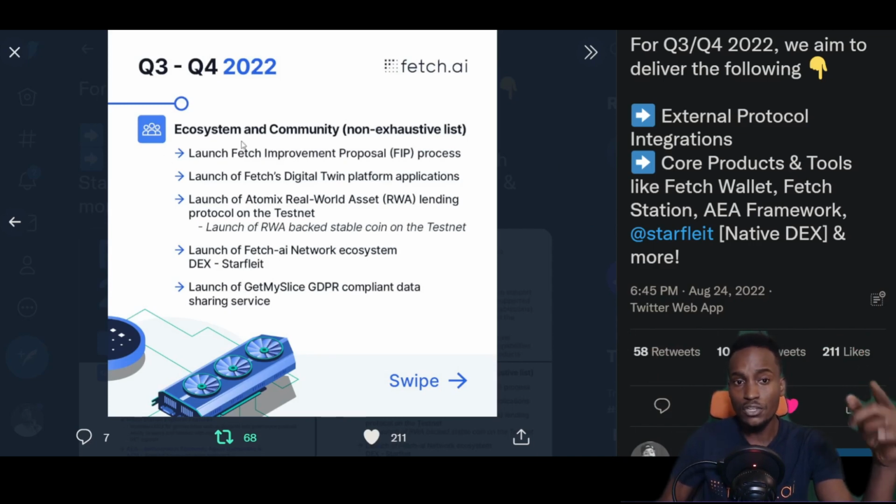And then Q3, Q4 2022, ecosystem and community, non-exhaustive list. Launch the Fetch improvement proposal process. That's very nice, so people can vote on these proposals, look at them, review them. Launch of Fetch's digital twin platform application. That's the dashboard that I think they're talking about here. They're trying to refine it and stuff like that.